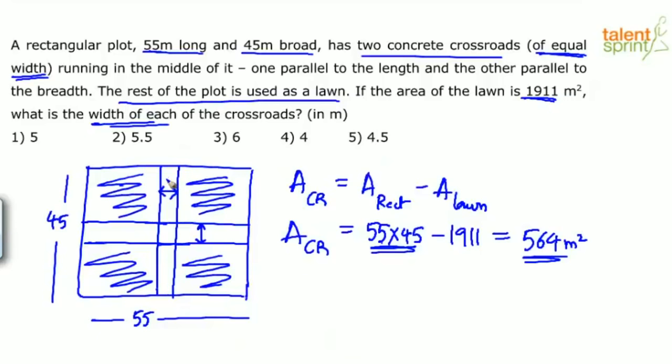let's assume the width of the crossroad is X. The width is X. What will be the total area? See, what will be the area of this portion? Area of this horizontal crossroad. Length is 55. It is parallel to the length, right? So length is 55, and width is X. So we can say 55X.